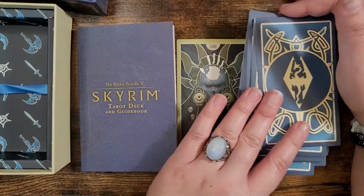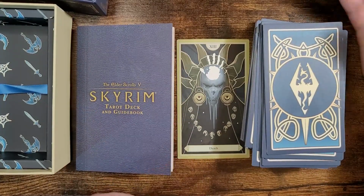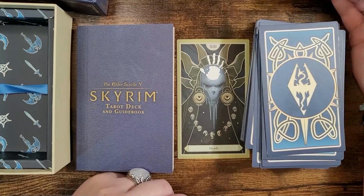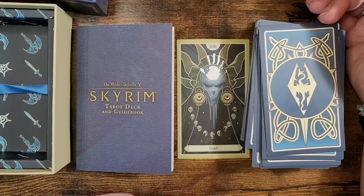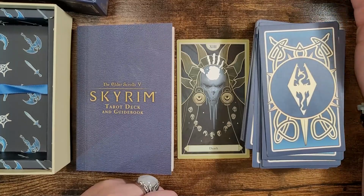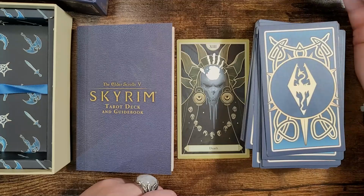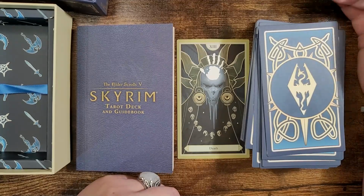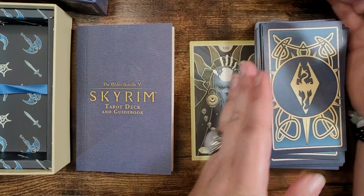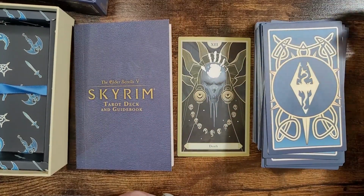So this definitely would not be a deck that I would get for myself since I know nothing about the game, but I'm wondering if you that do enjoy Skyrim, if this is something that you would purchase. Is this exciting for you, or are you disappointed? Are your favorite characters represented, or are you disappointed with the whole thing?